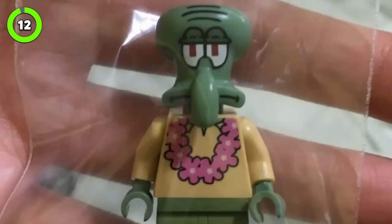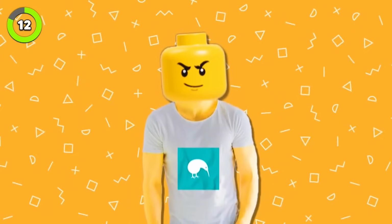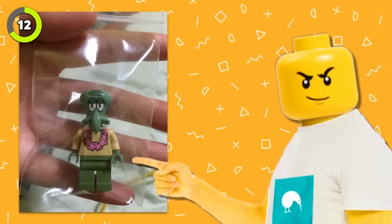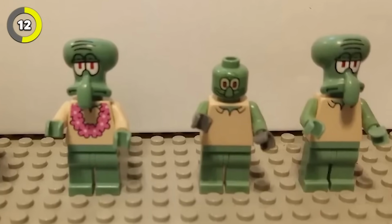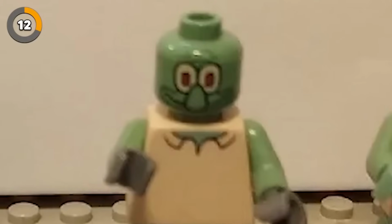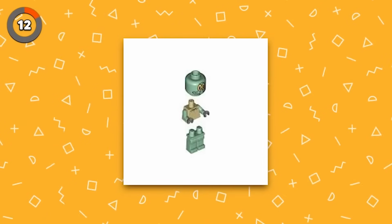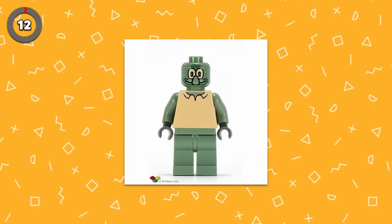Number 12. Squidward. Speaking of side characters from popular shows, this is the most cursed minifigure of all time. Whenever you hear LEGO Squidward, you're probably thinking of something like this, but one day, LEGO decided to completely switch things up and drop the weirdest, most cursed Squidward of all time. From an insanely evil smile to cracked out eyes, and obviously the classic LEGO head. It is no surprise that LEGO instantly discontinued this set.